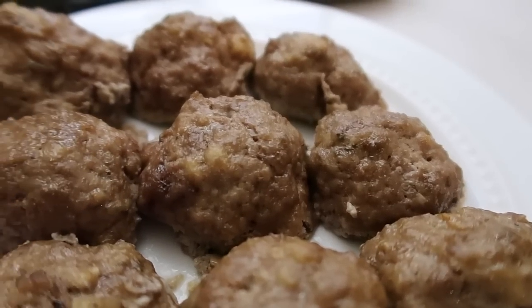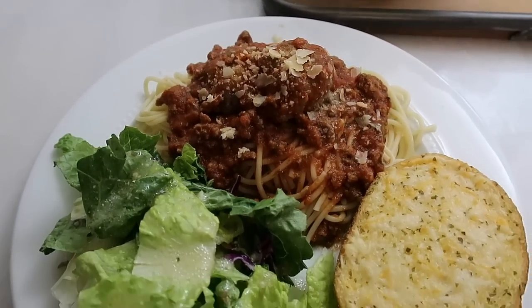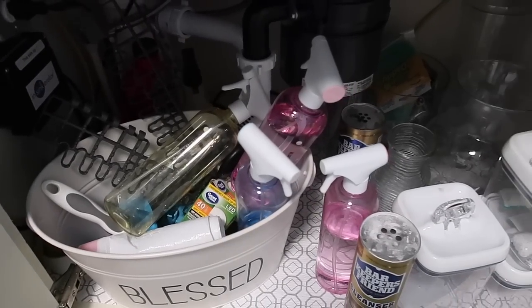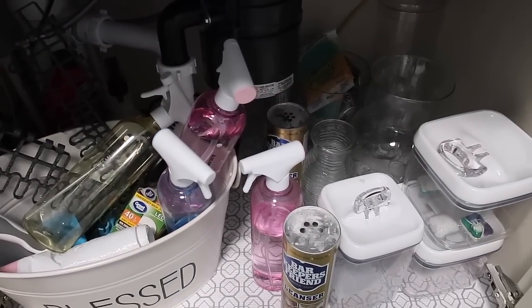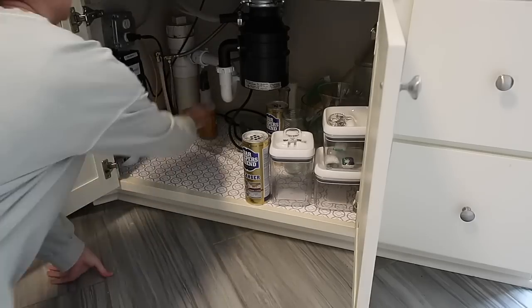These meatballs just cook at 350 for like 25 minutes, and they're perfect. They taste so delicious, y'all. And we usually just serve this with some spaghetti, salad, and garlic bread. It's the perfect, easy dinner and so delicious. But now we're moving on to underneath the kitchen sink.